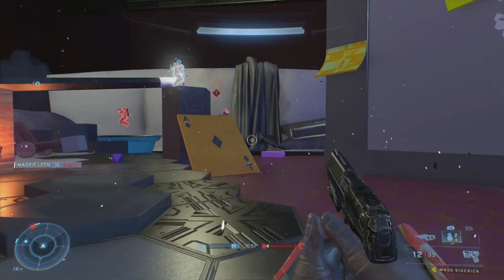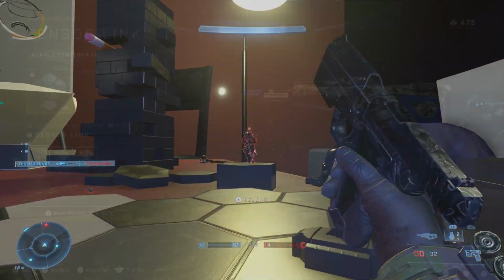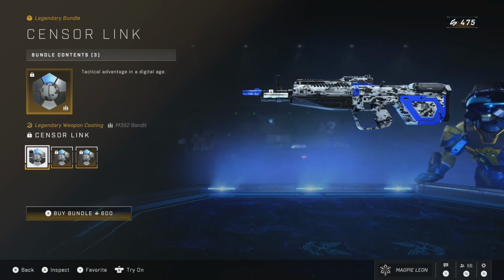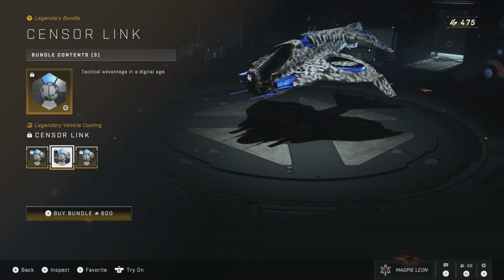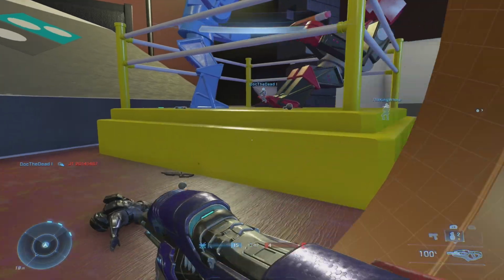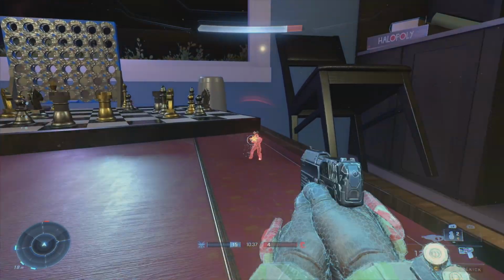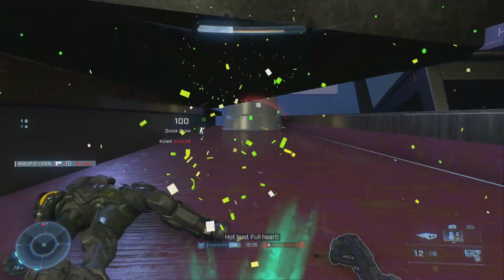Next up is the Sensor Link bundle. This costs 600 credits and gives you 3 items. You get the Sensor Link coating for the Bandit rifle, the Wasp, and the Scorpion. That works out to about 200 credits per coating here, which isn't terrible. The coating itself looks amazing, and it is technically tied to the Fracture event. This is one I'll consider because that Bandit rifle coating looks absolutely gorgeous, but I'm not 100% sure yet.